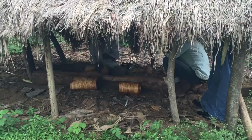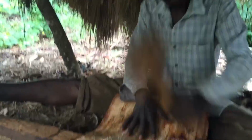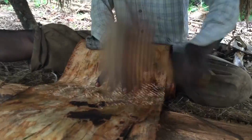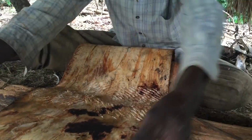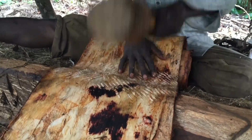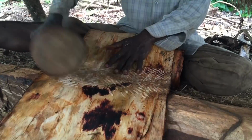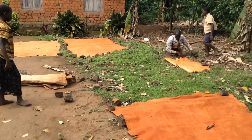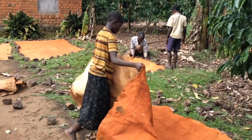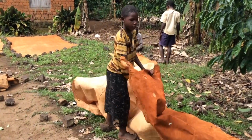So it's then taken to a little shed where the guys will sit and beat it with a mallet that looks a little bit like a meat tenderizer. This goes on for hours. It takes probably about 5 or 6 hours of beating the bark for it to then soften and become a cloth. The cloth is then laid out in the sun and dried. The drying is over about 2 weeks. Once that's done, the bark is ready, basically.